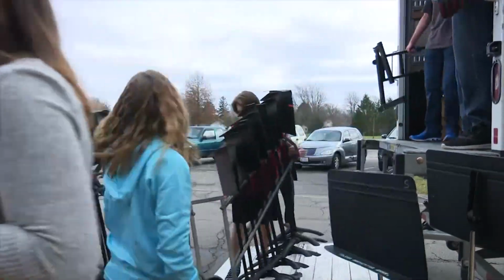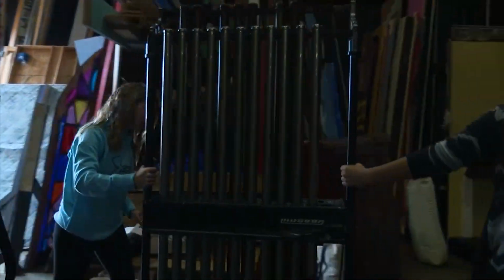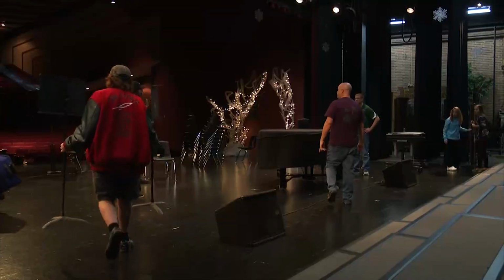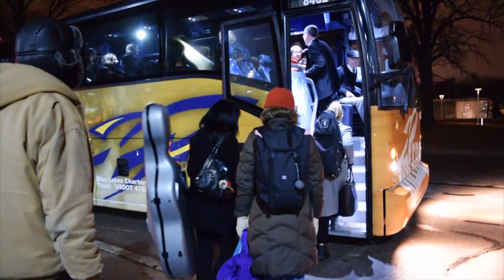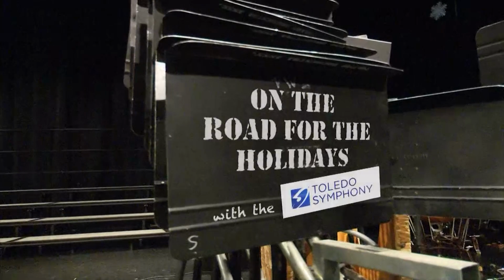Every year around the holidays, the Toledo Symphony Orchestra hits the road for a series of incredible concerts throughout Northwest Ohio. This year, they were gracious enough to ask us to tag along. So come on along with us as we get a backstage look at tour life and we go on the road for the holidays with the Toledo Symphony.